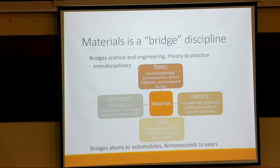There's a lot of chemistry involved because you need to worry about synthesis. You need to worry about rate equations, things of that nature, surface chemistry, for instance. There is a lot of biology involved because you need to worry about how materials interface with biological systems. You can think of dental implants, or hip joints, or a heart valve. All these are biological interactions with materials.